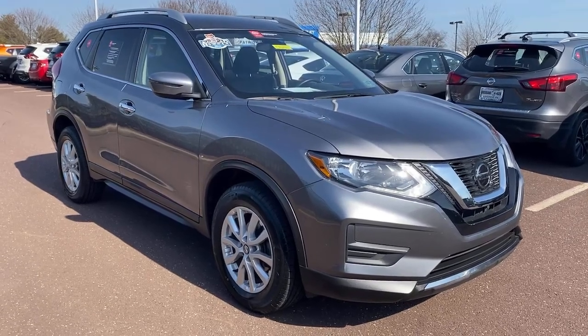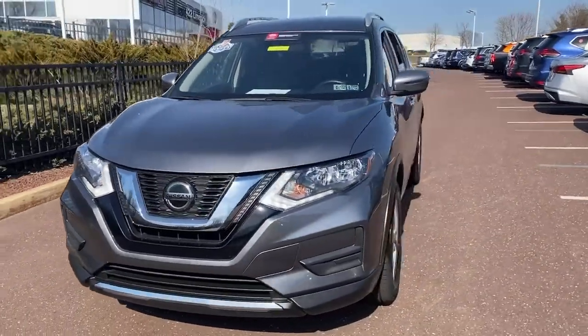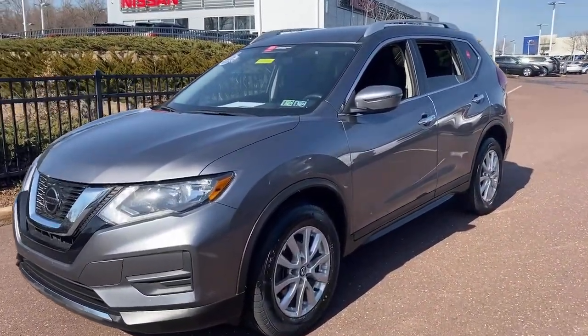Enjoy the view of this 2018 Nissan Rogue. This vehicle is an outstanding buy with fewer than 35,000 miles on the odometer.